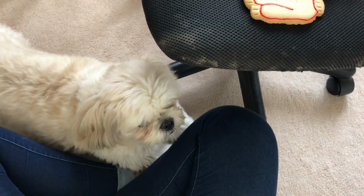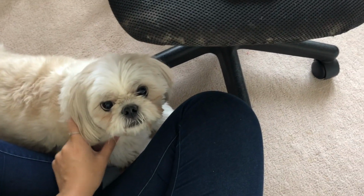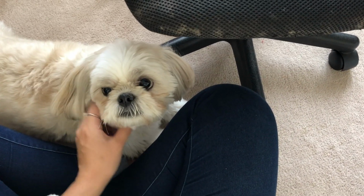I can't tell you guys how intently my dog is staring at me right now. This is what you guys aren't seeing. He's literally laying right in front of me while the cookie is here. You're being crazy. But you're so cute, aren't you?